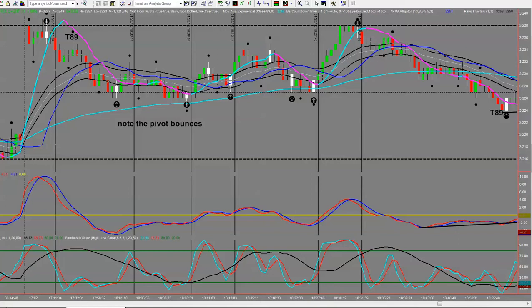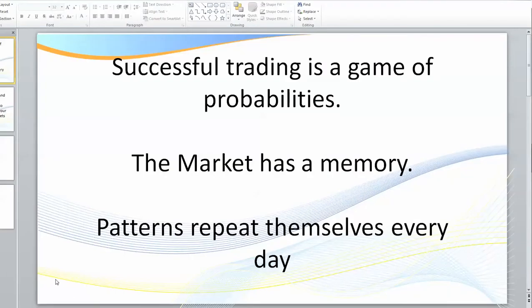Another great day of trading, a fantastic day, and we're going to be going through some of the regular setups, but a couple of important things I'd like to quickly run through with you before we get underway with the actual trades from last night. Successful trading is a game of probabilities.